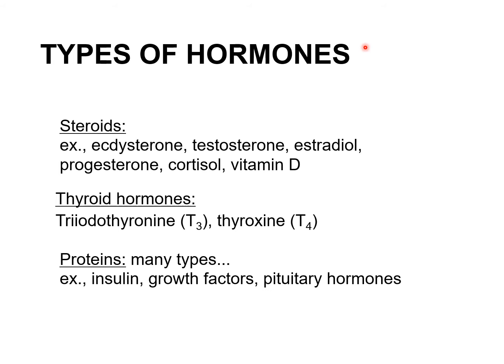There are many types of hormones. You may be familiar with the steroids. The first one discovered was ecdysterone, which causes molting in insects. But you're probably familiar with testosterone, dihydrotestosterone, estradiol, progesterone as the sex steroids. The stress hormone cortisol is a steroid. And vitamin D is actually an important hormone for controlling calcium levels and bone health. So the sex steroids are derived from cholesterol and converted to all these various forms.